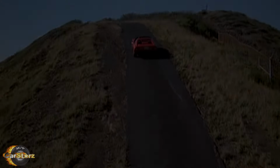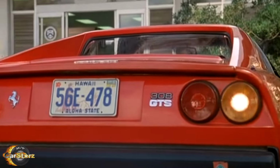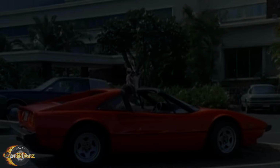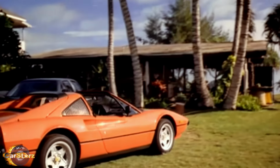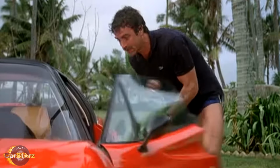The first season primarily used 1978 and 79 model 308 GTS Ferraris. In the second and third seasons, 1980 308 GTSI models were used most often, and then from most of season 4 through the remaining seasons, 1984 through 85 308 GTS QV models were used. Although most everyone refers to the Ferrari 308s in the show as Magnum's car, since he uses it most often, which is why I did also for this video's title.